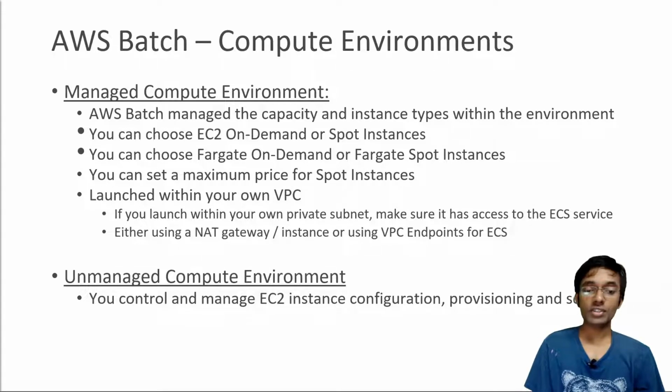All the instances are going to be launched within your own VPC, so if you launch your instances in your own private subnets, you need to make sure they have access to the Elastic Container Service. That means either you have a NAT gateway or a NAT instance to get access to the ECS service for the public route, or you need to create a VPC endpoint for your ECS service to access it privately.